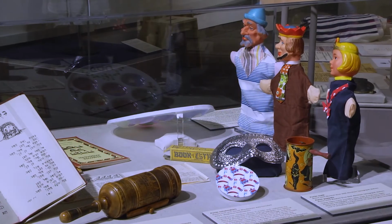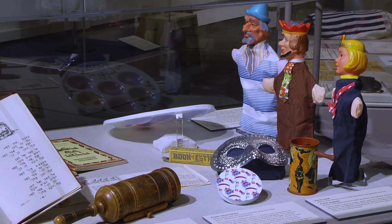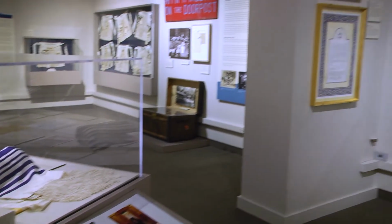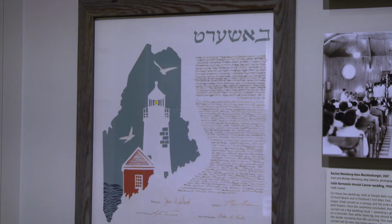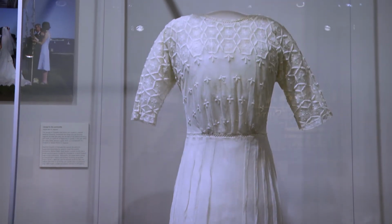The case showcasing springtime holidays includes puppets and noisemakers for the lively holiday of Purim, and a disposable Seder plate used to serve homebound Portland area residents at Passover. A case devoted to life cycle events, such as bar and bat mitzvah ceremonies, is augmented by this display, which highlights weddings specifically. It features 2 beautiful ketubas, or marriage certificates, and this handmade dress from a 1912 wedding in Bangor.